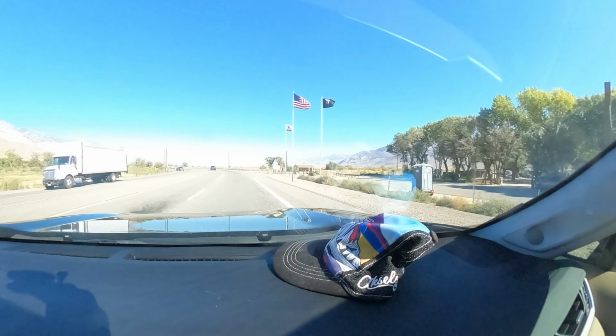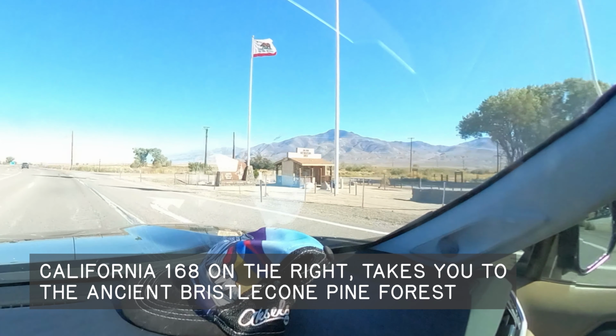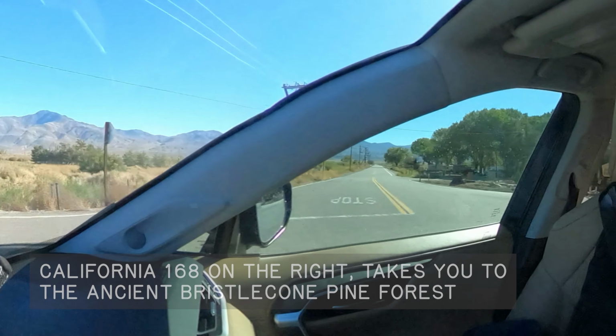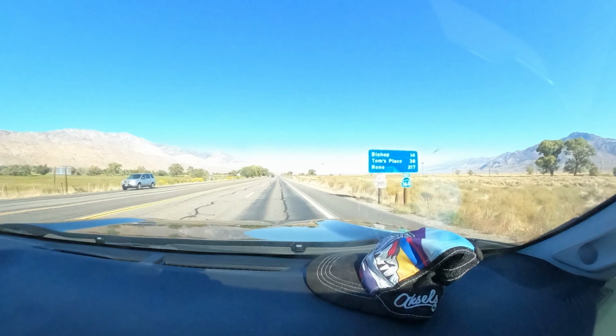Along 395, just north of the town of Big Pine, is the turnoff for California 168. This road takes you to the ancient bristlecone pine forest and over West Guard Pass.